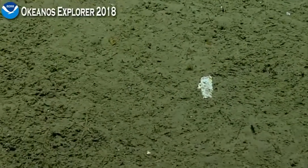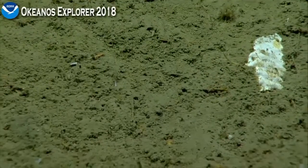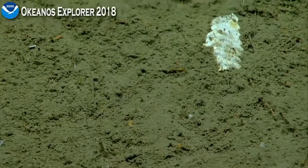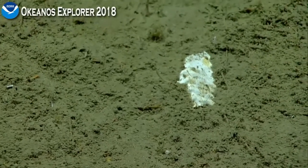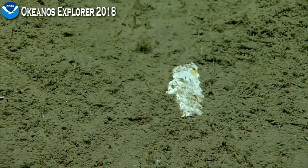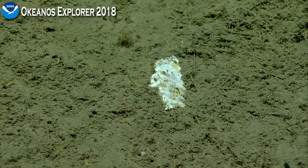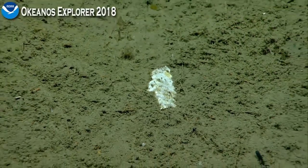Any ideas? Maybe part. It's definitely part of something. It's not full of anything. Part of, actually, possibly brittle star, or urchin. Not really sure. So let's keep moving because I have no clue. Copy that. Come on out, video.